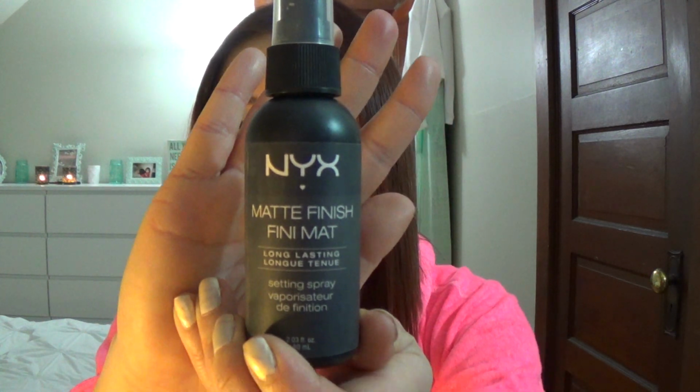And then to set everything, I'm just trying to finish and use up my NYX Matte Finish Long Lasting Setting Spray. It looks like this, and you guys know it's kind of the same deal with this product right here, my primer. Every week my opinion changes, so maybe this week it will work for me, who knows.